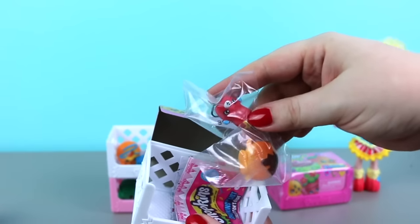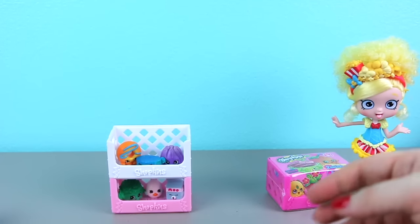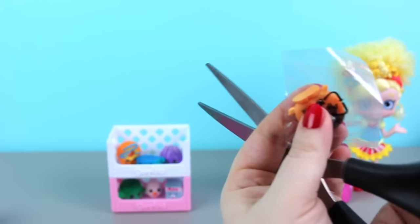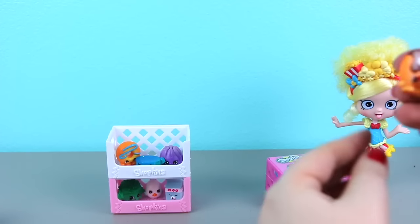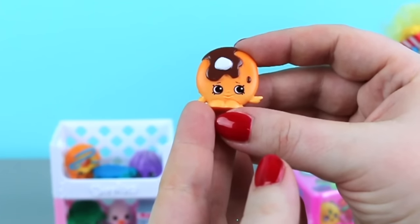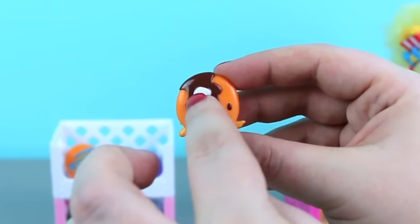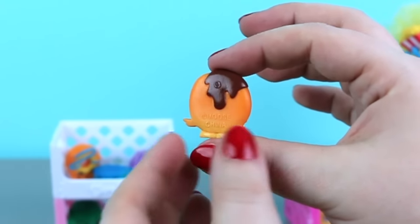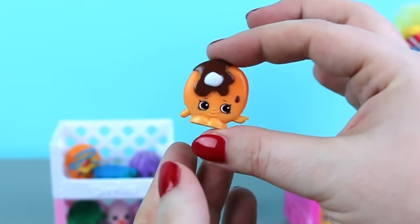Ooh, what's inside? Oh, these are cute. Oh my goodness. All right. Look at this flat one. Oh my gosh, how funny is this? Let's go ahead and open it up. See what it is. This looks like a cookie. What do you think? Oh my goodness, it's so cute. This is like a flat little cookie. And it's got some like chocolate and looks like maybe marshmallow right here. How adorable is that? Or maybe it's a pancake. Because it's flat. Let me check.